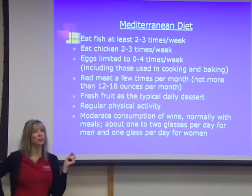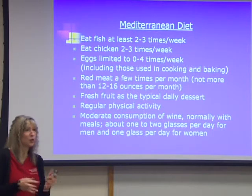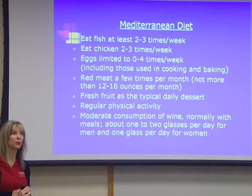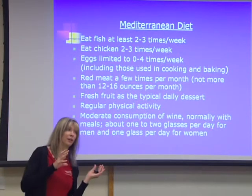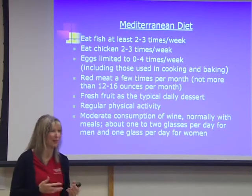So fresh fruit is the typical daily dessert, so no cakes and pies and cookies typically, but they mostly have fresh fruit. And when you think Mediterranean, what are you thinking? Well, I think baklava because I love it, or cannoli. But that's not what they have every day. Those are special foods.